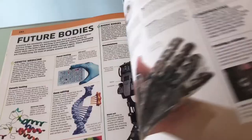This is human body. It's, again, amazing. It has some timelines in there, some stuff about robots.